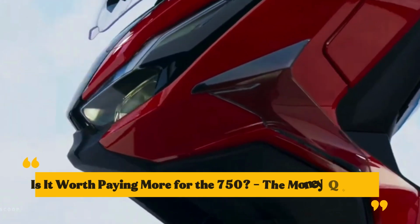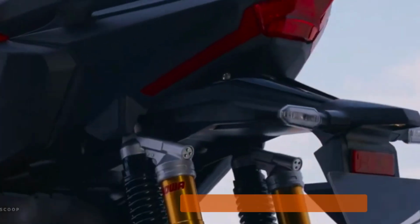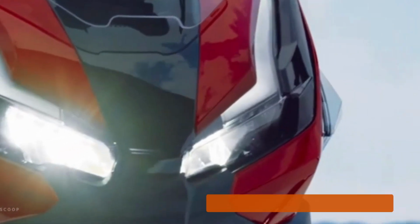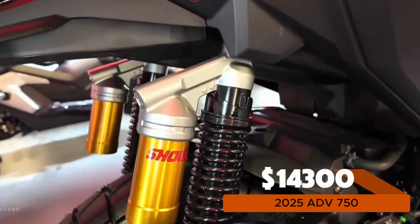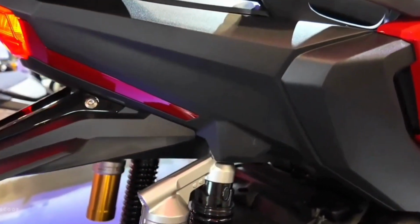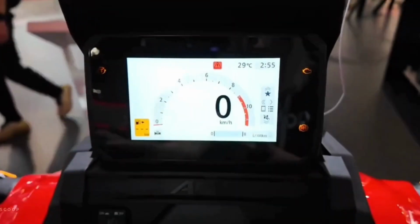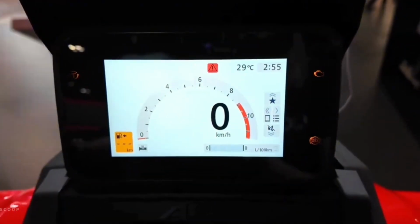Now, the million-dollar question. Literally, almost. The ADV 350's $7,500 versus the 750's $14,300. That's nearly double the price, $6,800 more. What do you get for it? Double the power, better suspension, premium tech, and highway-ready performance. You're paying for a scooter that's closer to a motorcycle in spirit, versatile, comfy, and badass.